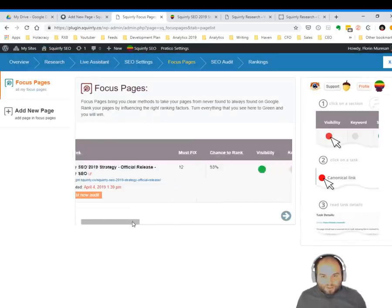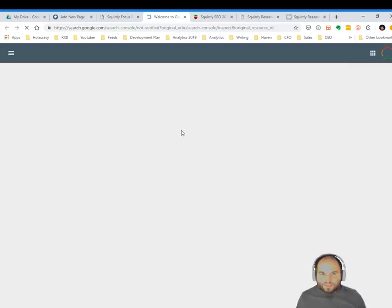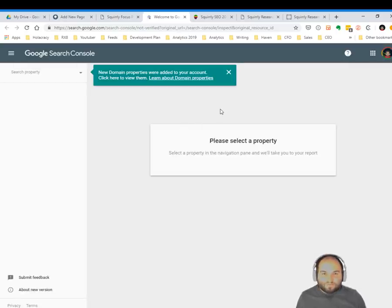So this is how I've added a new focus page. This is something that you definitely need to check: that you have do index, do follow, that it's present in the sitemap, and you need to request manual indexing for this page. Of course, in my case, I don't want to do that, but normally you should go here.